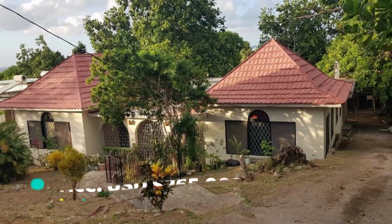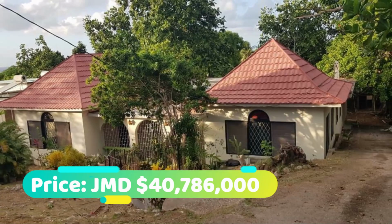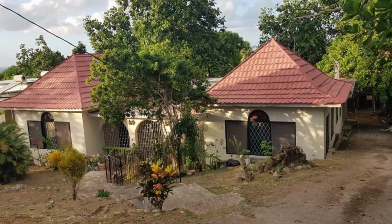This house is going for $265,000. That is an equivalent of $40,786,000 Jamaican dollars.